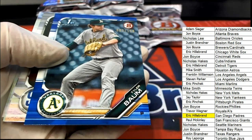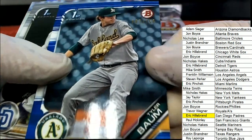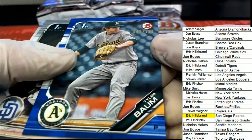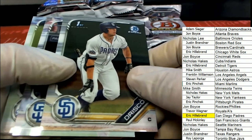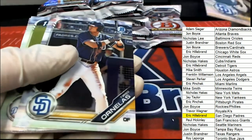The next hit is for the Oakland A's owner. It's number 250, it was 83 of 150. Nice going A's. That's Trey with that one.